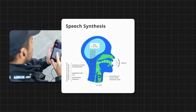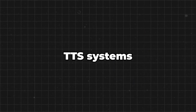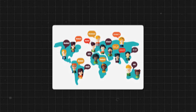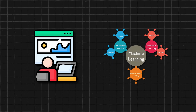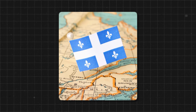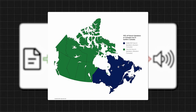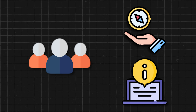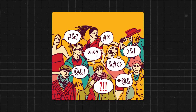This is where advanced speech synthesis technologies come into play. Voice recognition and text-to-speech, or TTS systems, need to be fine-tuned not just for multiple languages, but also for regional accents and dialects. Designers work with machine learning algorithms to teach these systems how to recognize variations in pronunciation and phrasing. For example, Québécois French has distinct phonetic features compared to Parisian French, so TTS systems must be trained with voice data from native Québécois speakers to ensure accuracy. This makes sure that when users request directions or information through a voice-enabled platform, the machine can handle a wide variety of linguistic inputs and accents without miscommunication.